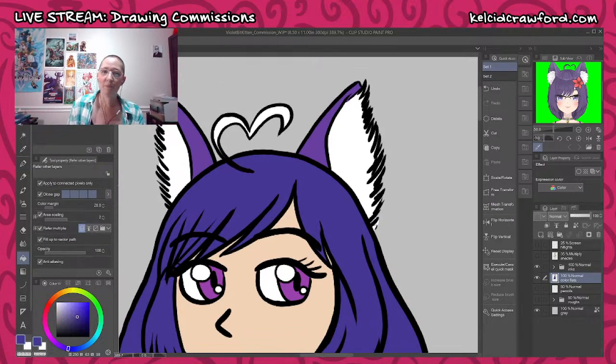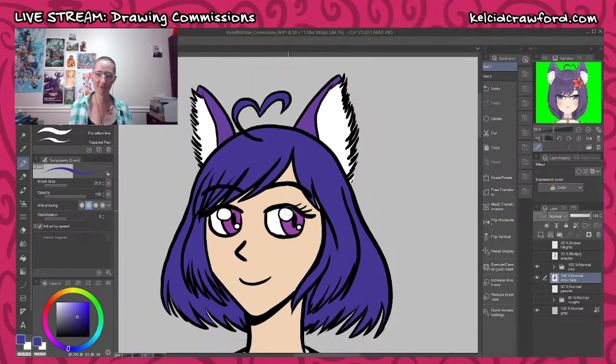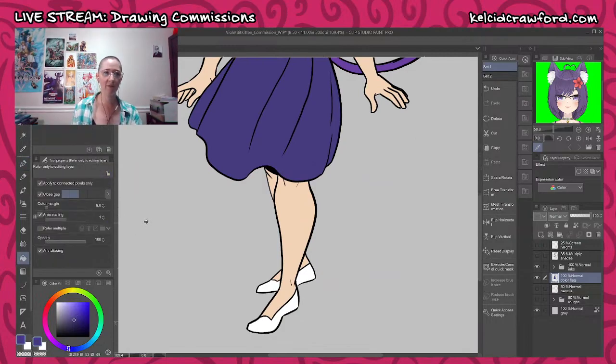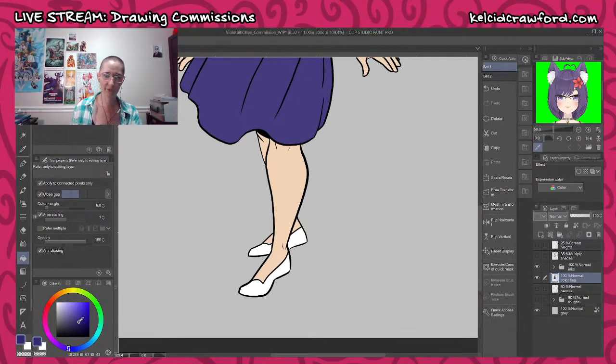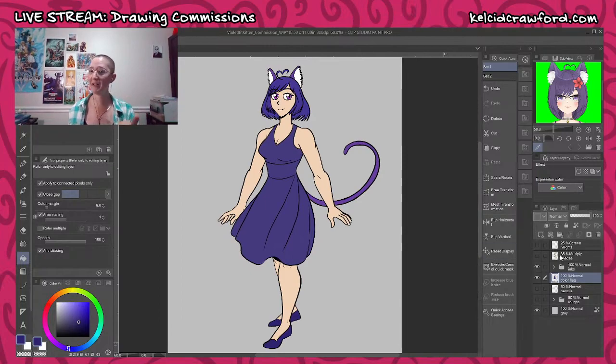Ooh, because of my little trick I did earlier, I can do refer editing layer and boom. There we go. Oh, the shoes. We can't forget the shoes. I'm going to go a little darker on these ones. Okay. So we've got the color flats. And here's where the magic's going to happen. Look at that! We added those highlights and now it pops. It's delightful.